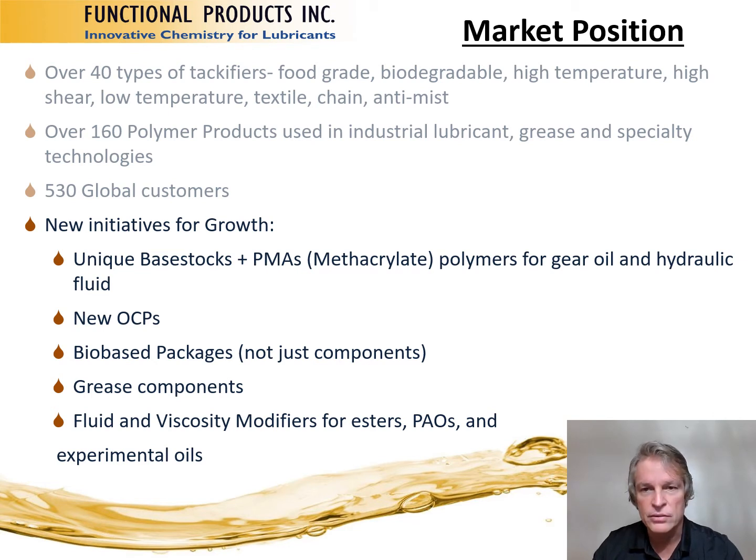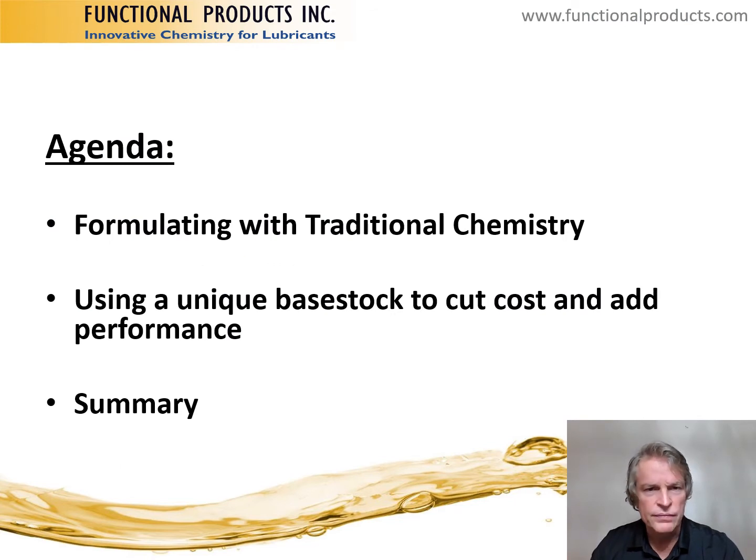We also have polymer acrylates in our line now, that we were doing a lot of formulating work with and helping our customers with. We have some new olefin copolymers in our line. We've expanded our bio-based package chemistry. We've added some grease components, and we've also done a lot of design work with other types of base stocks and esters. So the agenda briefly today is I'm going to talk a little bit about formulating with traditional chemistry, and then look at this new unique base stock called V705, and then a quick summary.